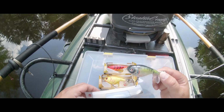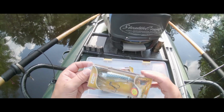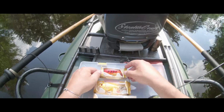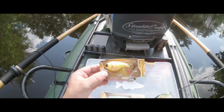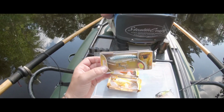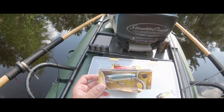But I decided, you know what, we needed an actual blue topwater, so we went ahead and got this blue blood Whopper Plopper. We caught him on the size 90. We caught him on the size 75. And right now, we're gonna try size 110 with this blue blood, see if Kenny can get a topwater bite.